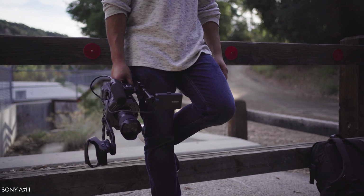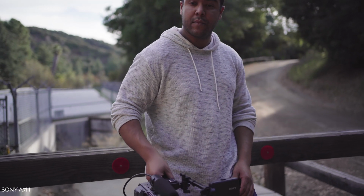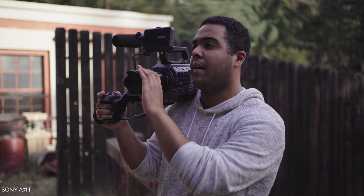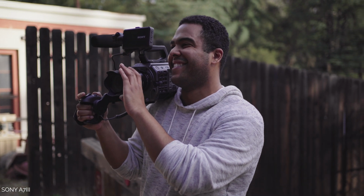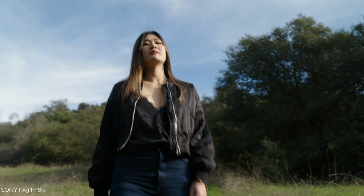So why full frame versus Super 35? Well, for me, I'm a big fan of having the full readout of the sensor. I'd love for my lenses to be the right focal length when I put them on the camera. For example, if I put a 35mm lens on a full frame camera, it's a 35mm lens. There's no crop. This camera in particular has a 6K sensor that downscales that image to 4K, similar to the A7 III, but with way more dynamic range.